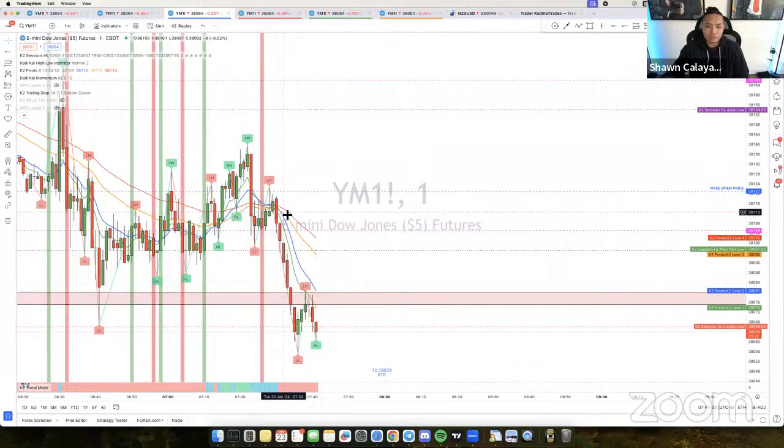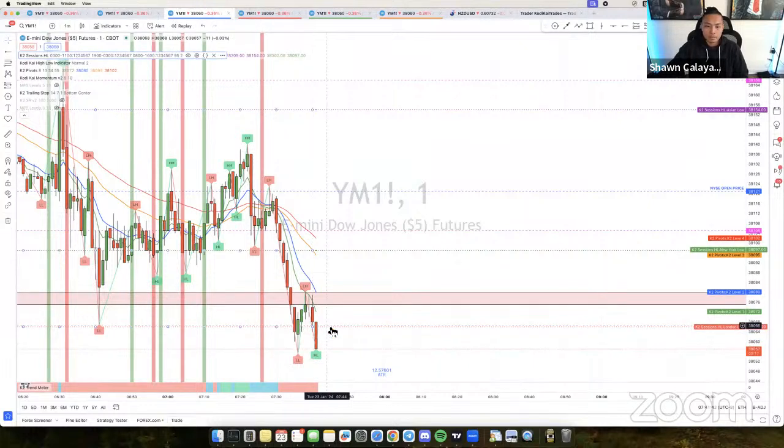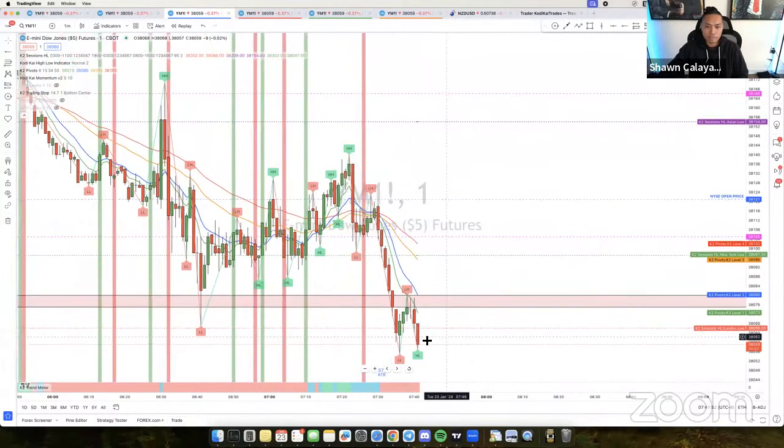So I was hoping that we'd get a sell signal here, and it's never going to come because you can't get two back-to-back sell signals. The retracement never happened. Yeah, we're not gonna get an entry here, guys. Not here, at least.